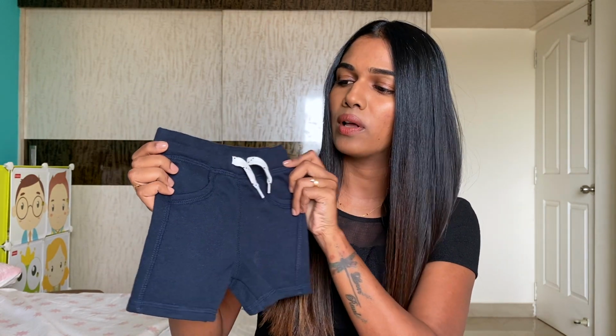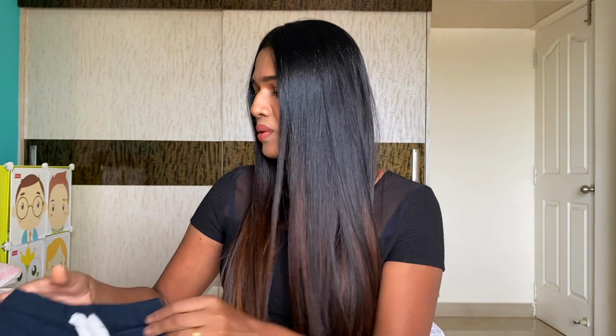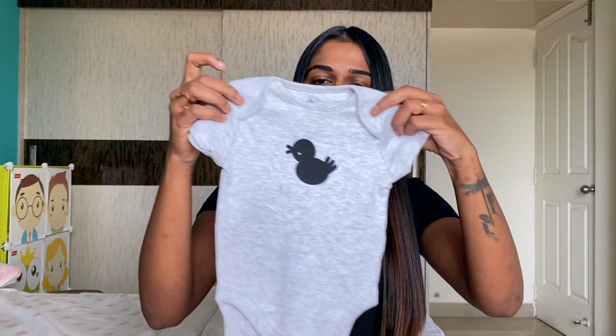I need to shop more shorts, but this is the first one I've shopped. And moreover, I don't use many shorts on him. It's just when we need to go out, because at home I usually use these cloth nappies on him. And yeah, so basically I just go for something simple like this.